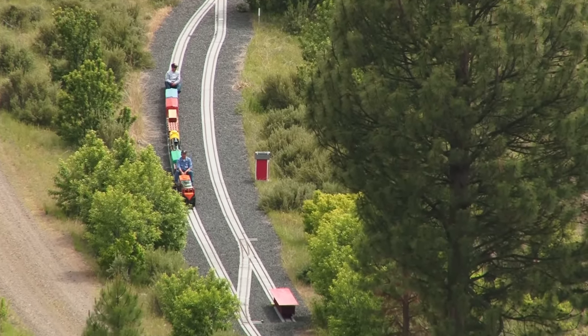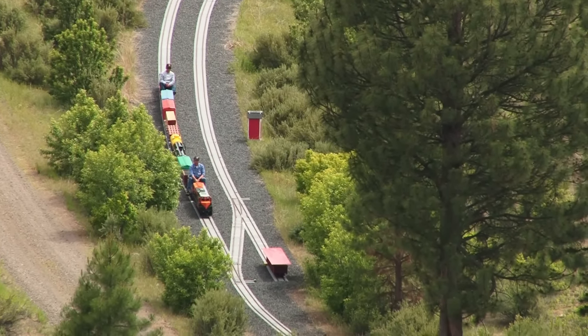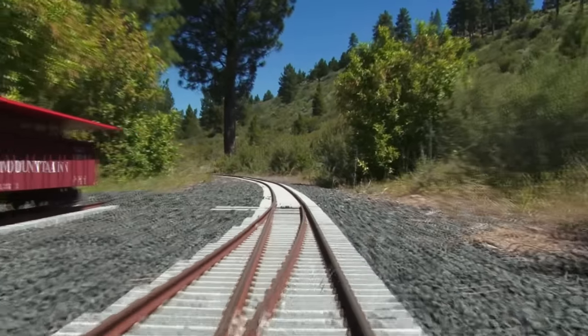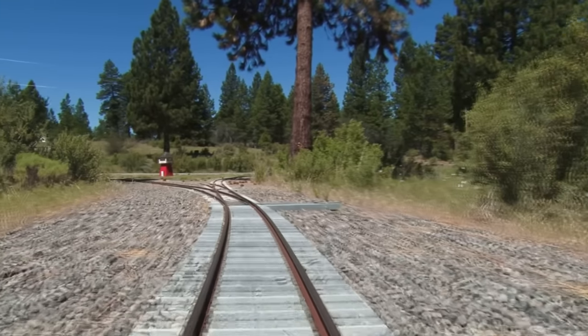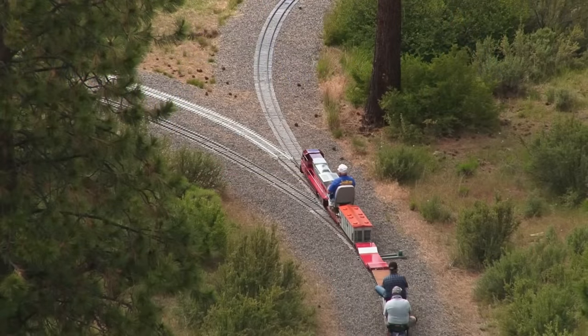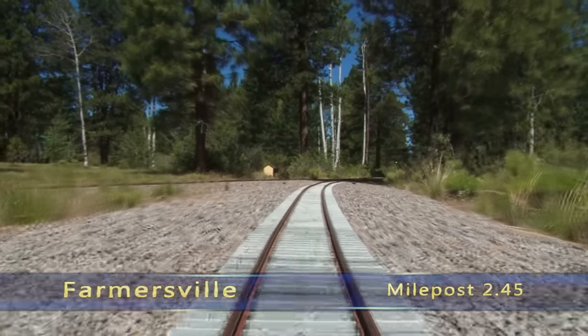While we've been watching the track work and enjoying Aspen Grove Loop, our tour train has made it past Elizabeth Siding, through M&M Junction, and we have arrived at Farmersville, where a section of bi-directional running begins.